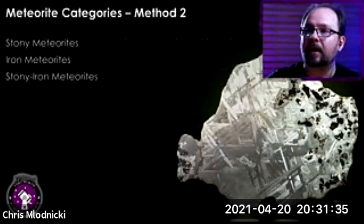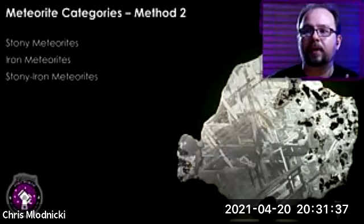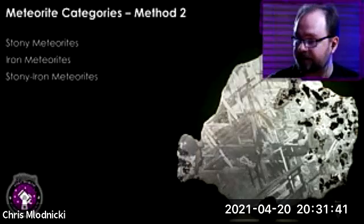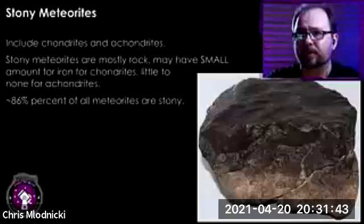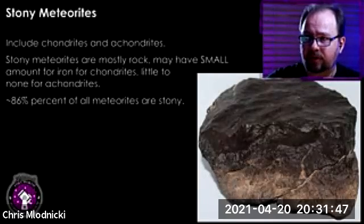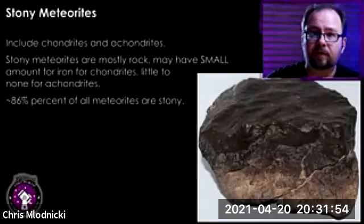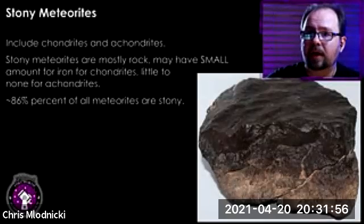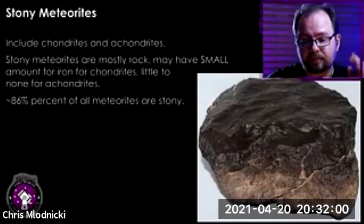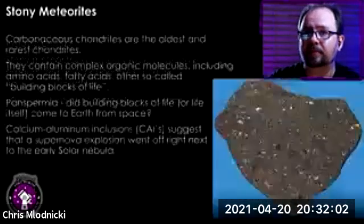The other method for categorizing them: we have stony meteorites, iron meteorites, and stony irons. The stonies include the chondrites and the achondrites. They're mostly rock. The chondrites have a little bit of iron in them, but not very much, and it should be very little or none for achondrites. About 86% of all meteorites are stonies. They're the most common type by far.